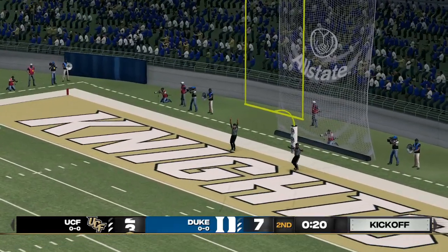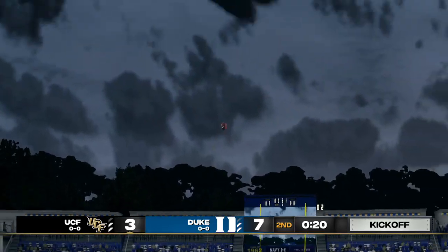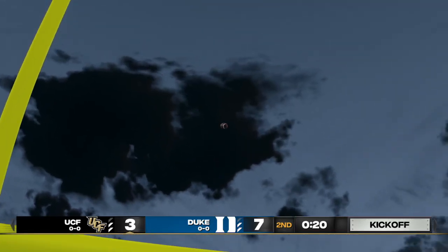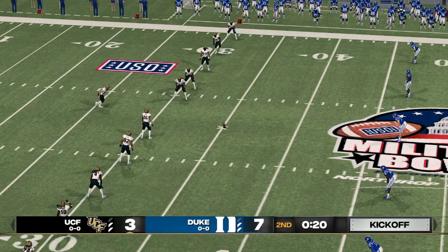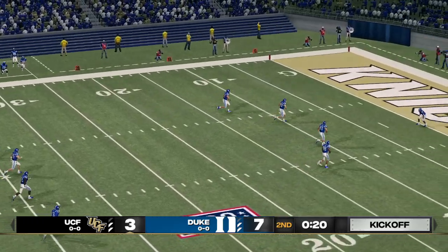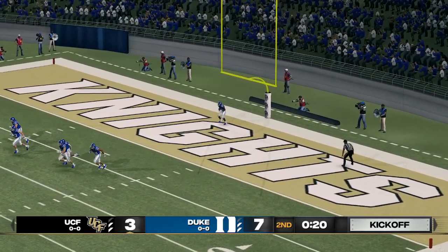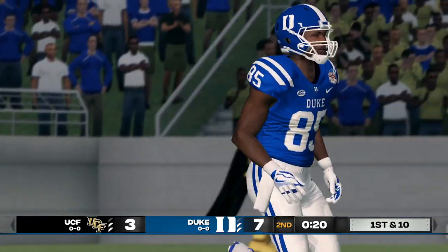Kicks away, and it splits the uprights. Central Florida kick this one off. He really got a hold of that kick. This one's going to be down in the end zone for a touchback.